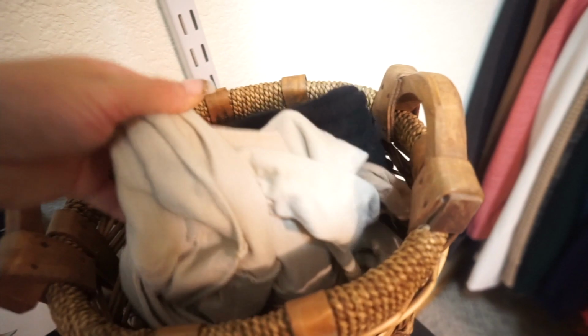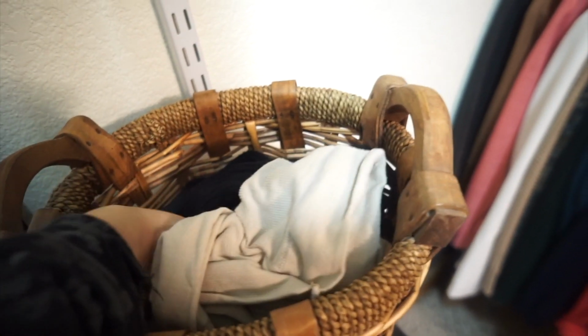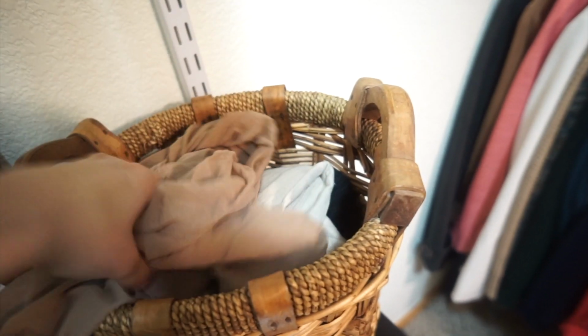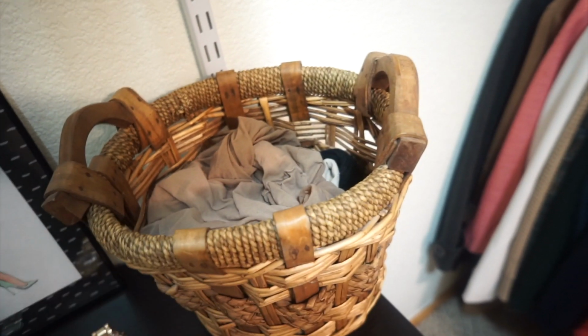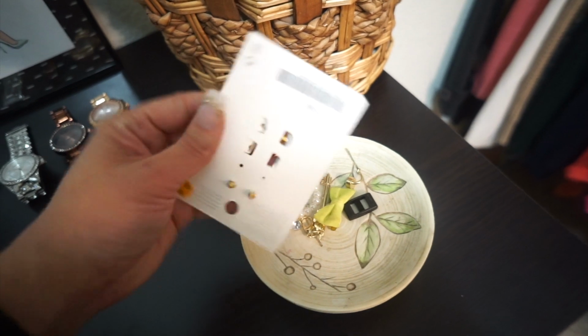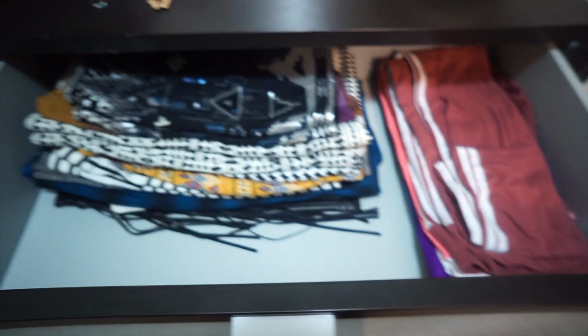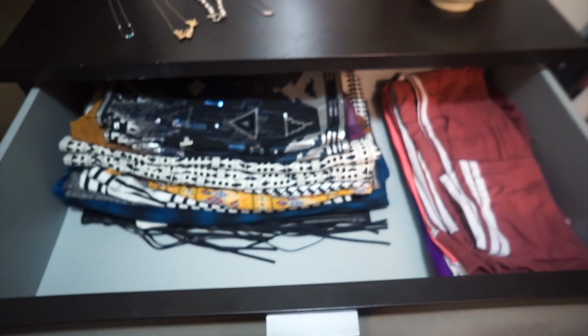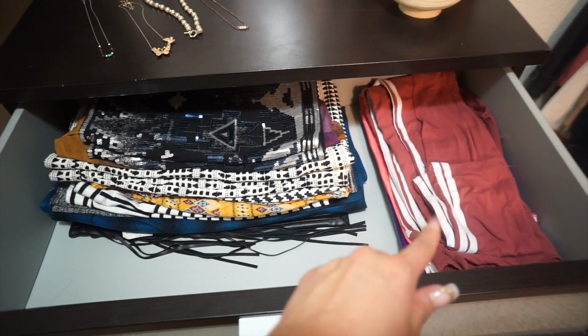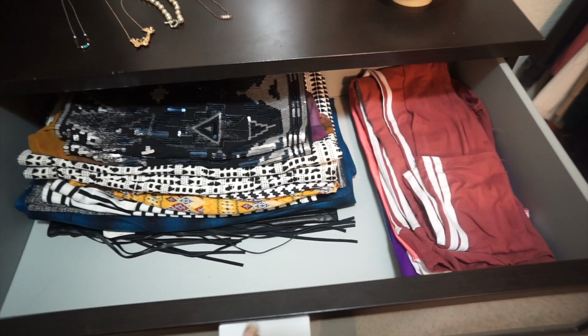Right here, I just have my hosiery, like my winter leggings, and then some hoses, pantyhose. Right here are some knickknacks, little earrings. Like I told you, right here, this is my skirts. My skirts. And then my most worn leggings.